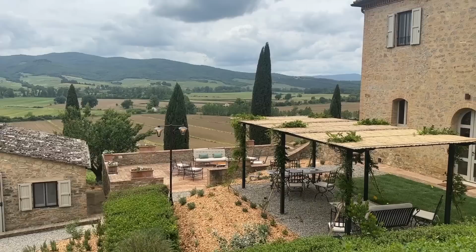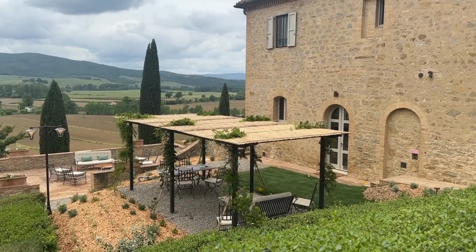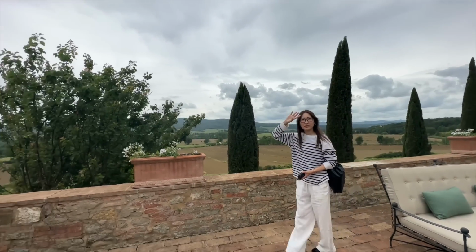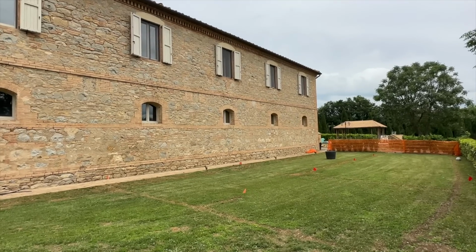So the first one, we actually started off really well. I feel like the first one was a really nice venue. It was really nice, spacious, but it wasn't too big. It wasn't grand. It was very intimate. They had a wraparound terrace. The lawn area in which we were going to do the dinner was very nice.